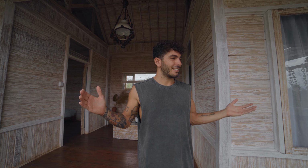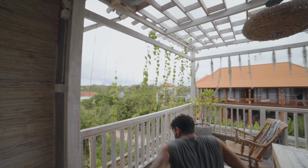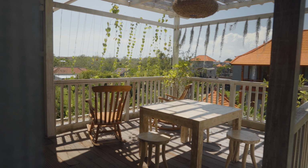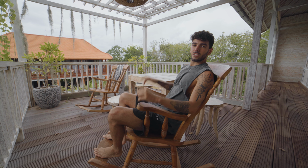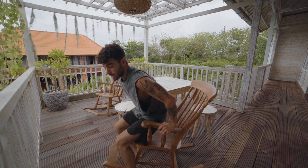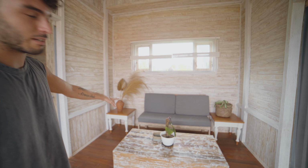Welcome upstairs. This is where we go to the bathroom. This is where we work. This is where we chill, my favorite part. My chair. We usually sit here, enjoy a whiskey, a beer, or both together, and just watch sunset over there, sunrise over there. Super chill area. It's just super nice. Let me show you what the bathroom and office looks like. Oh, this is a useless outside area, which we never use.